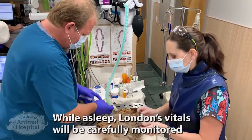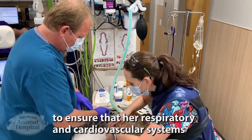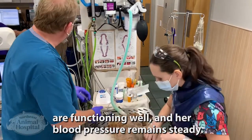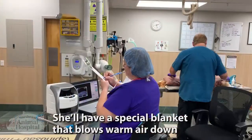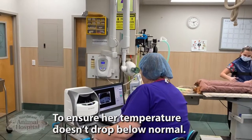While asleep, London's vitals will be carefully monitored to ensure that her respiratory and cardiovascular systems are functioning well and her blood pressure remains steady. She'll have a special blanket that blows warm air down to ensure her temperature doesn't drop below normal.